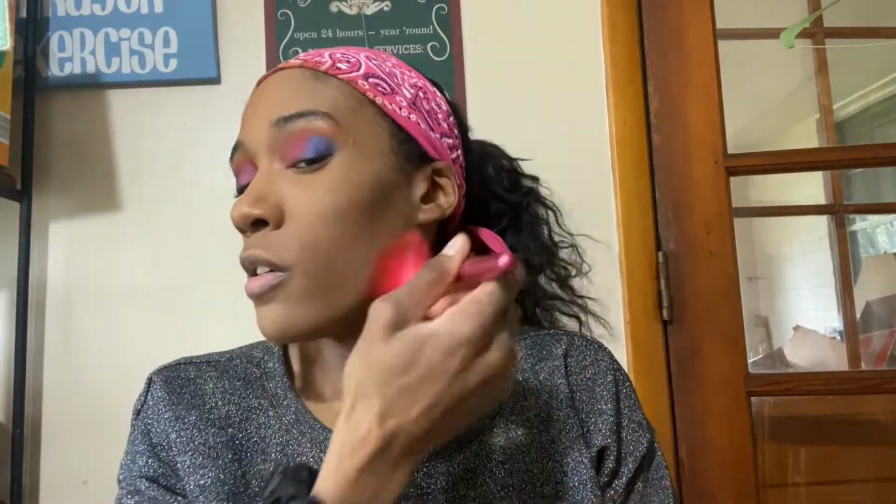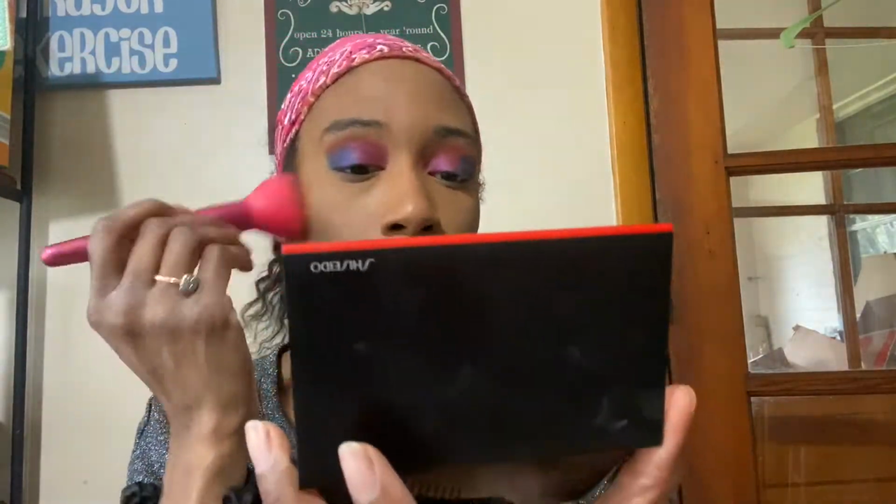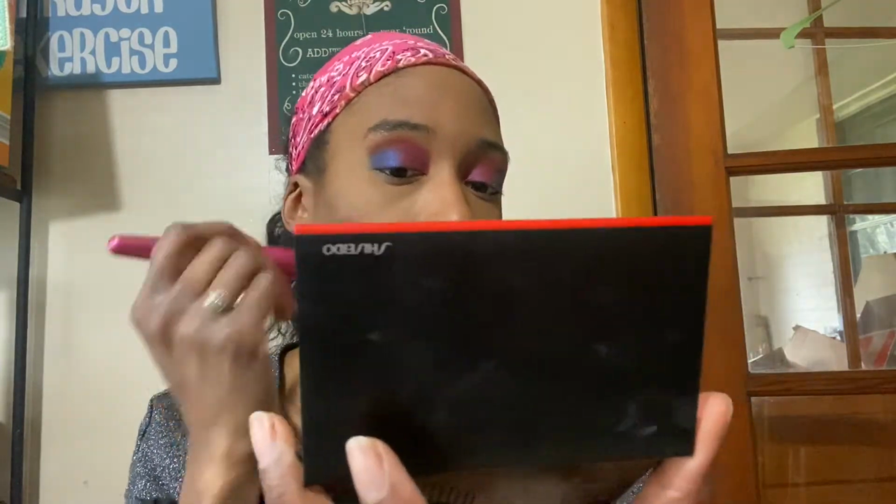And this is an e.l.f. Bella Noir powder brush. It's from the set when they had some blushes and other things on sale from e.l.f. a while ago. Because I really wanted to try the new shimmer infused blushes, and they were on sale, so I went ahead and bought those. And then, you know, okay, that should do it.